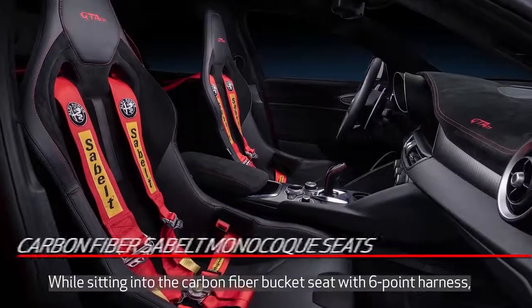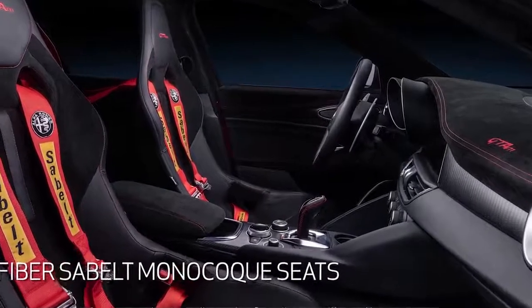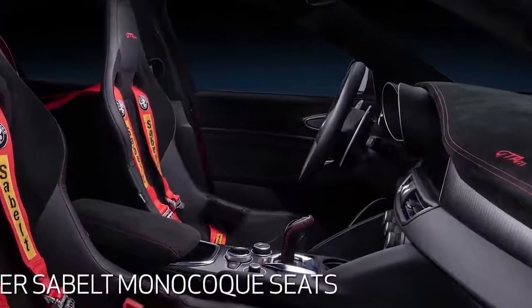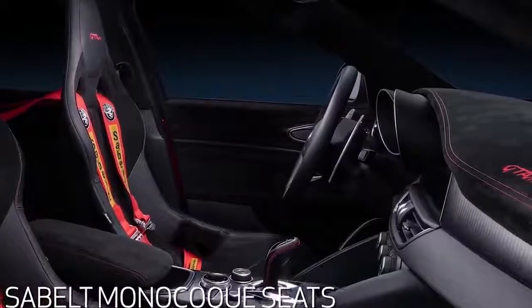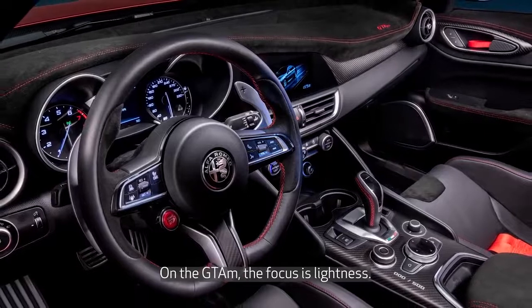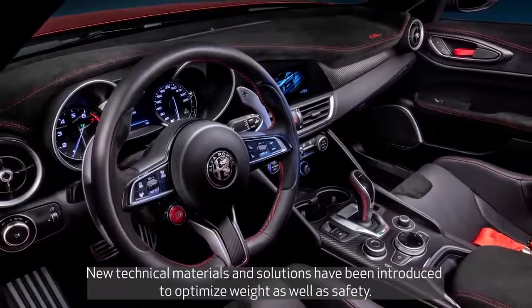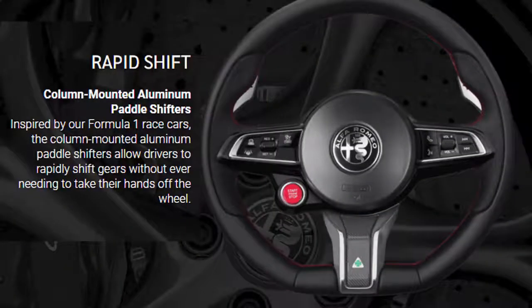I want to talk about these paddle shifters. They are column mounted, which we do like because it feels exotic, but we do prefer steering wheel mounted paddles. Nope, I prefer this. Okay, so looks like Yuri changed his mind, but I started researching these on the website, and it says that the Giulia has column-mounted aluminum paddle shifters, and I quote, inspired by our Formula One race cars, the column-mounted aluminum paddle shifters. So they said, inspired by their race cars, column mounted. Their race cars are definitely steering wheel mounted.